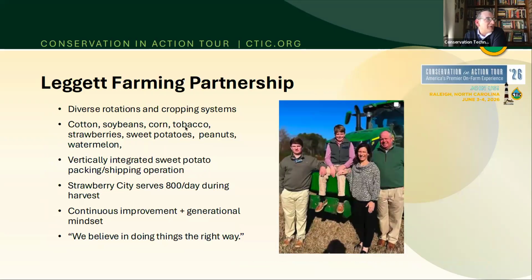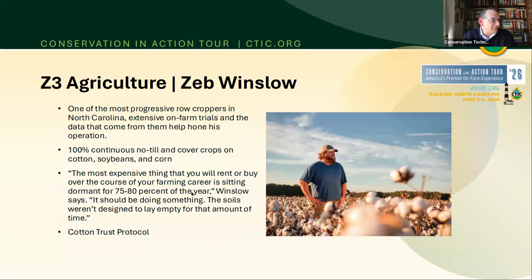Farm tour starting on the 4th. We're going to visit the Leggett's. Heard a lot about sweet potatoes and their importance. We're going to visit with them. And this is a family operation, and it's General Brent, Sue, Carter, and Colin. They're all working on the farm, and we will be able to see many different crops grown. Their key cash crops are cotton and tobacco, as well as sweet potato. They're an integrated grower. They've got a packer shipper that we're going to go visit, so won't have a shortage of things to do there.